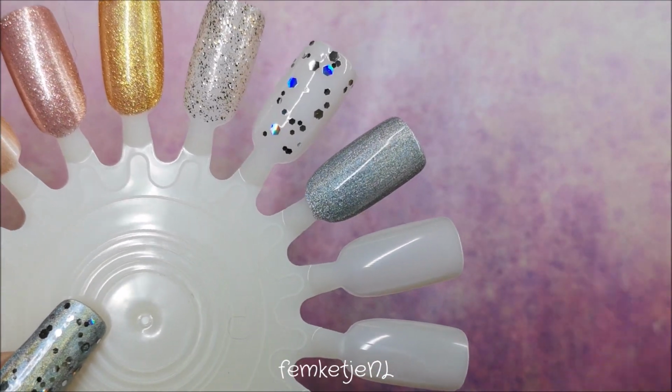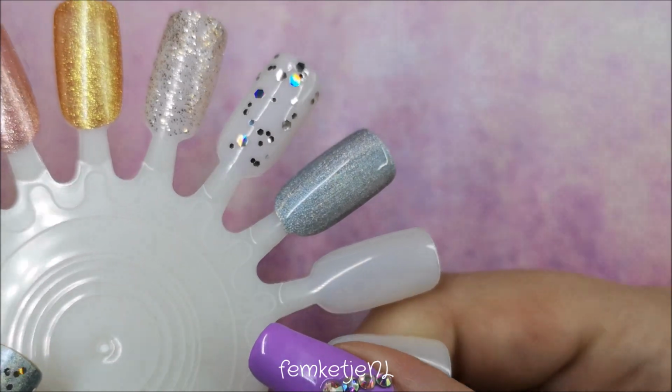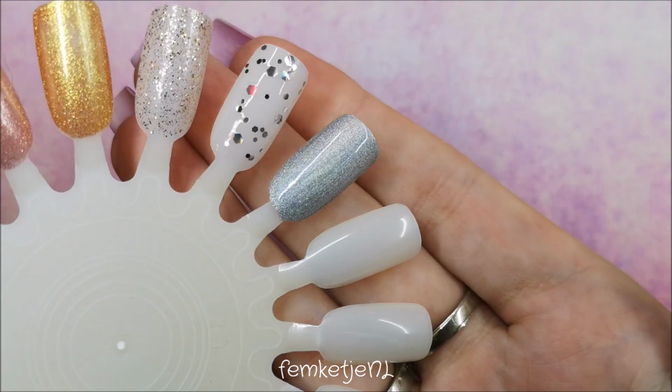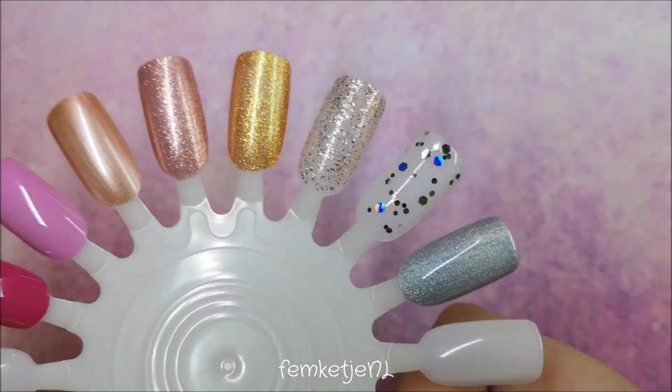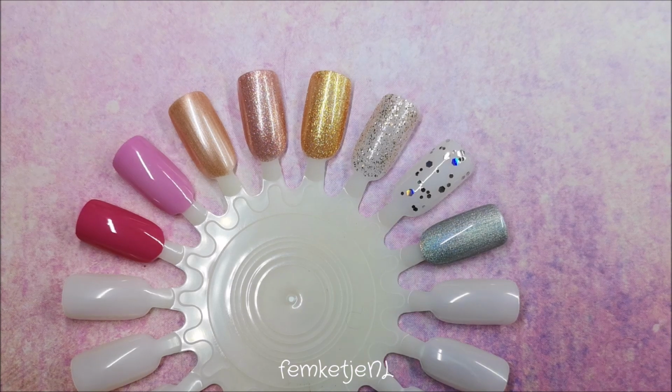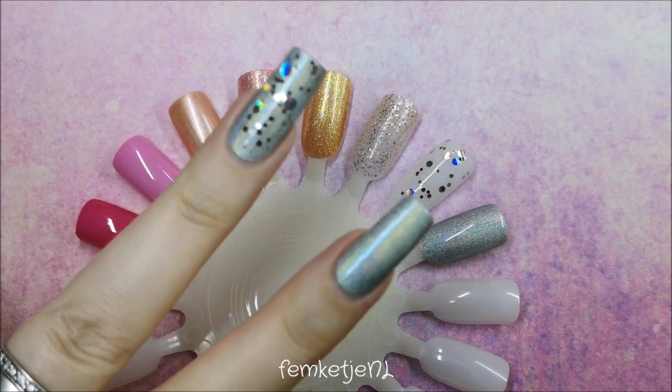Again, it is really metallic-y. It dries really fast as well, but that's a good thing, because with just 2 coats it's completely opaque, so you don't have to wait a long time before your manicure is dry. So these were already all of the colors that I got.